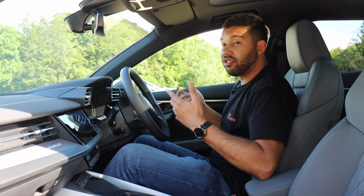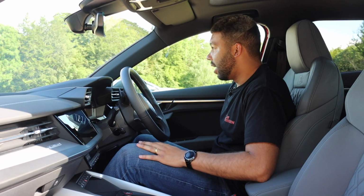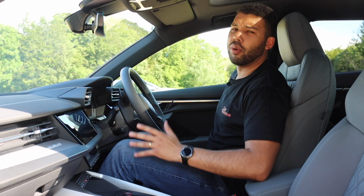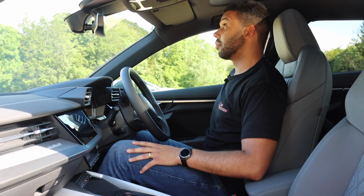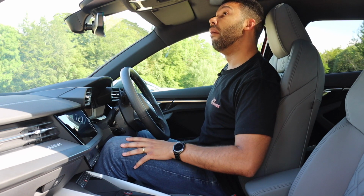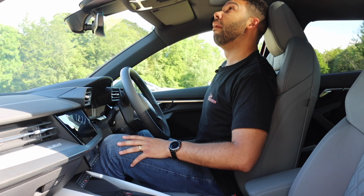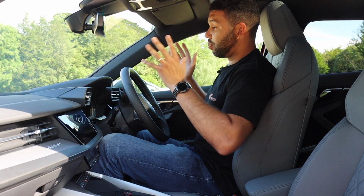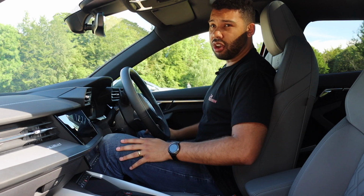I've currently got my seat set to its lowest, but if you want an idea of how high you can go, I'll give you an idea. It will take a few moments, of course. Oh, I'm gonna get squashed. Oh, stop! Stop! There we go. As you can see, you can have a much more higher driving setup if you want to, but not for me.